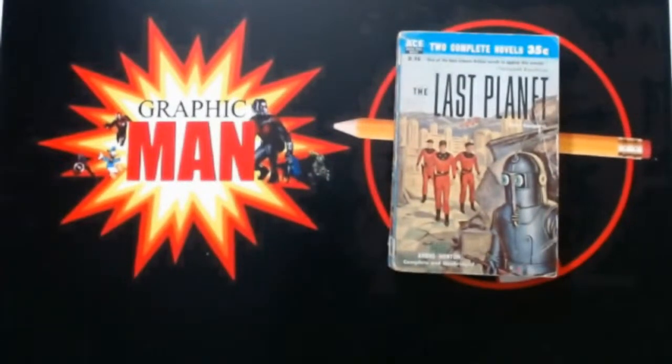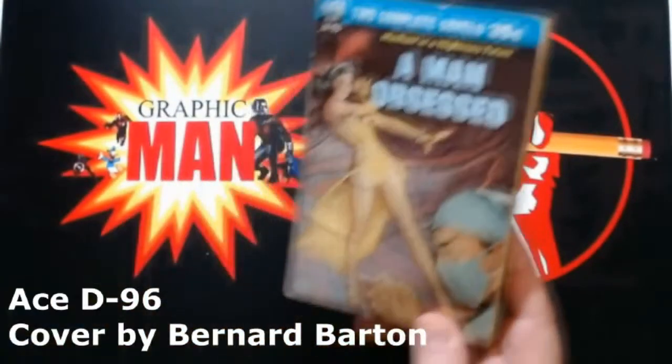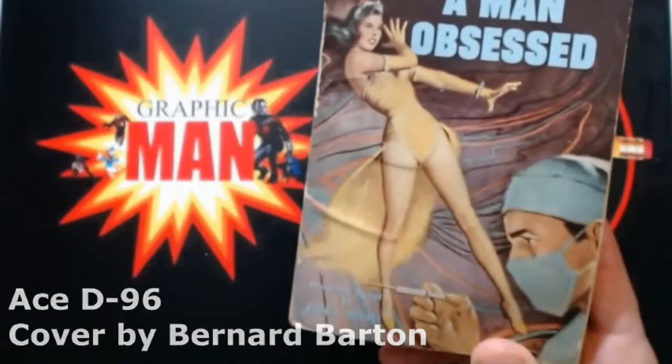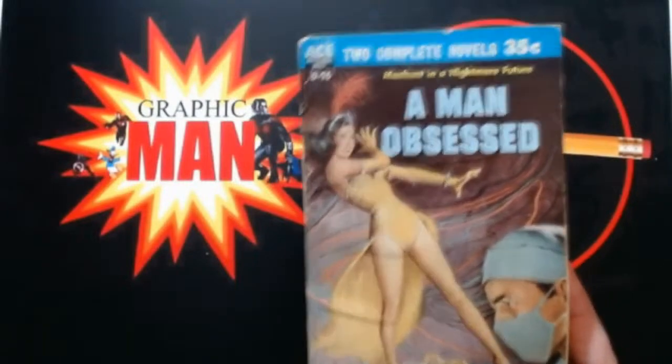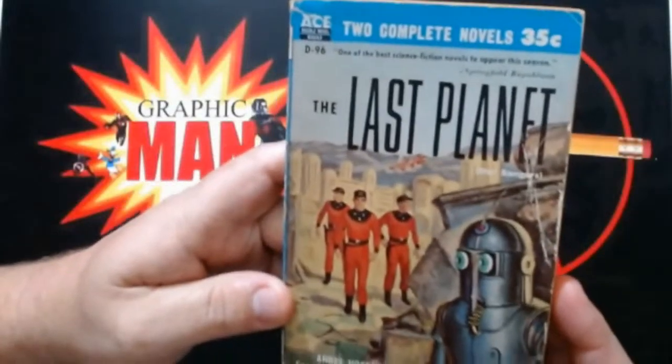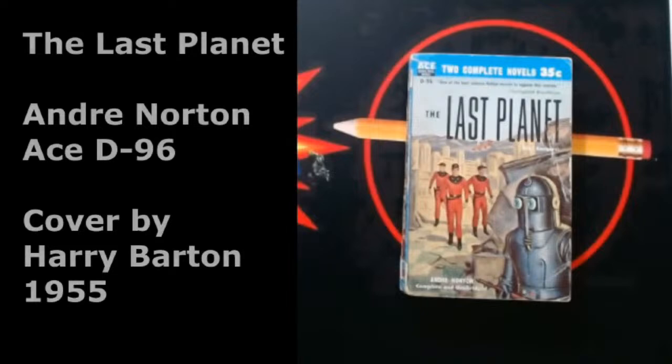And here's The Last Planet. I've shown it to you before in a previous Paperback Reader episode, but this copy was the Ace Double book. Here's what's on the other side, A Man Obsessed. You can insert your own Dr. Fauci joke here. But The Last Planet, that's just a fabulous piece of art. Written by Andre Norton, Ace D96, cover by Harry Barton from 1955.